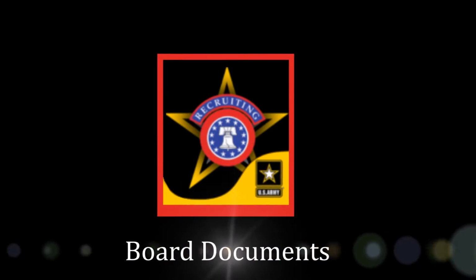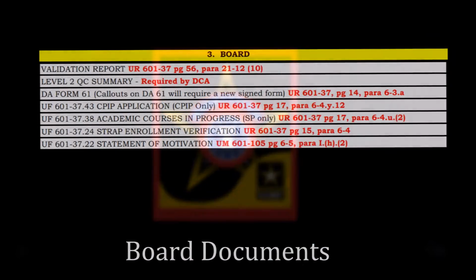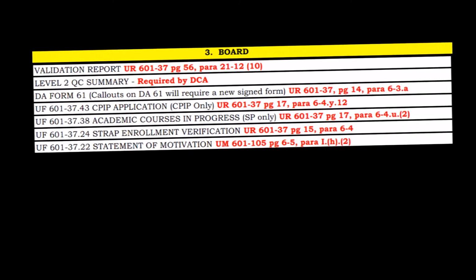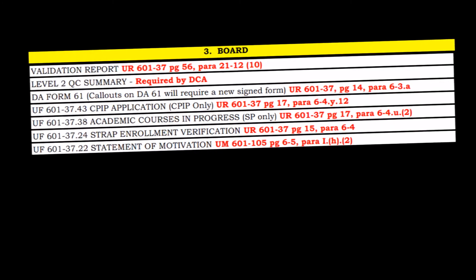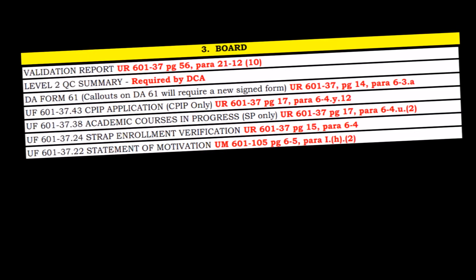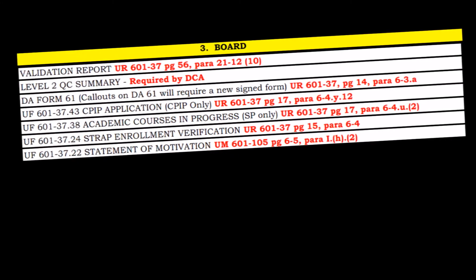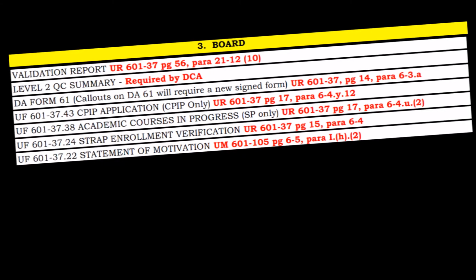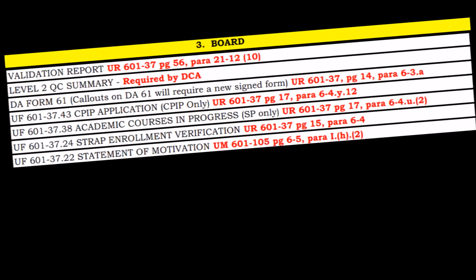So anytime that you stop the process because you have to look for a document, you are jeopardizing your ability to meet the appropriate deadlines in order to gain that commission. Come ready to go, meaning business. You do not want to wait to find these documents.